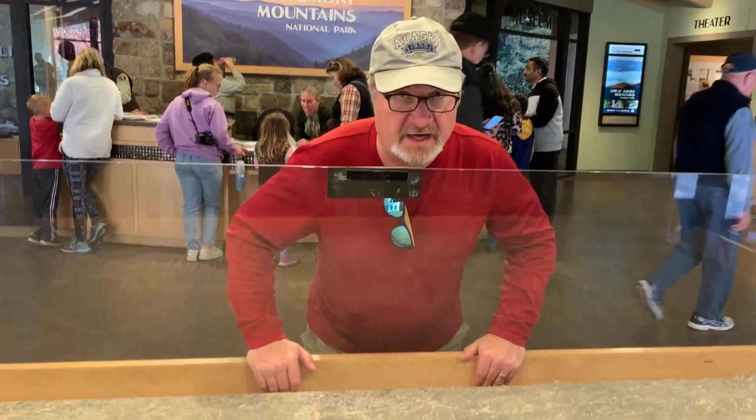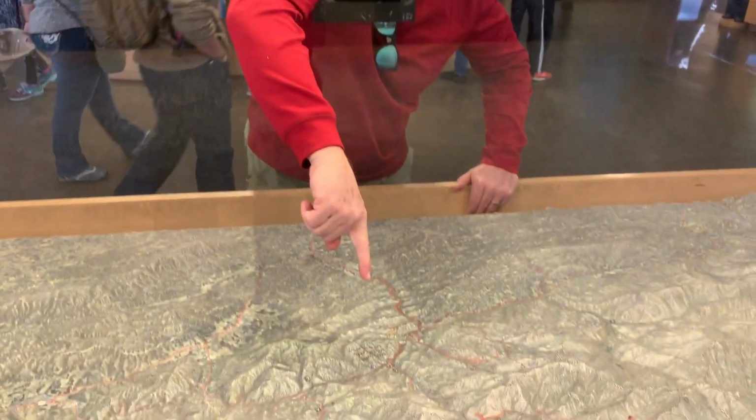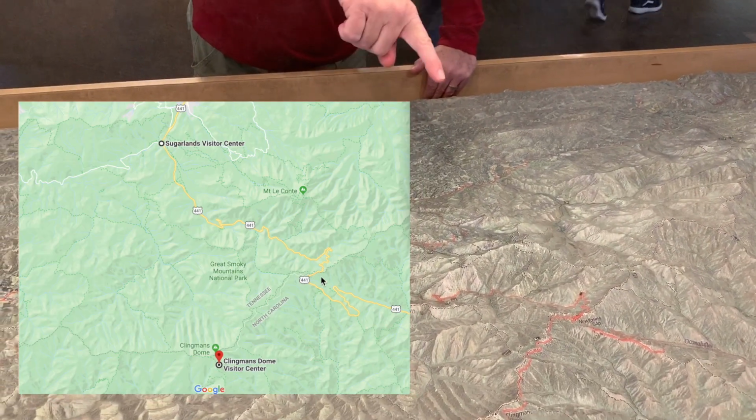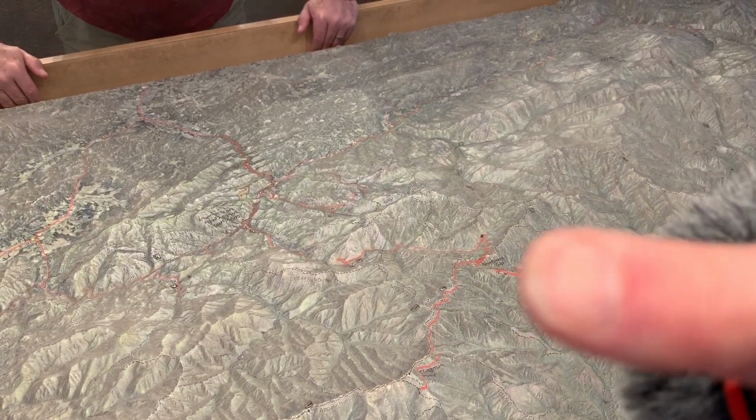So, once again, head down here. But you can see Sugarlands Visitor Center's right there. And we got to zig and zag and zag and zig to the little dome over there. So we got 45 minutes of driving. Let's get going.